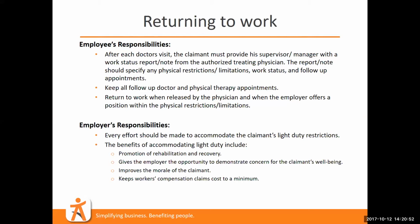At the end of a claim, once they've reached their full medical improvement, there's a return to work that the physician signs and says the employee is released to go back to work. And there may be times when there are physical restrictions. All of that information is important to the employee because it's their responsibility to return to work. They may say, I didn't feel good, but if the doctor said return to work with or without restrictions, that's the employee's responsibility to do so.